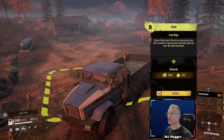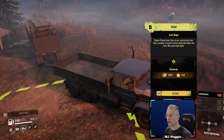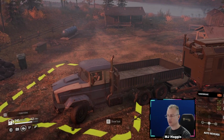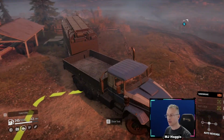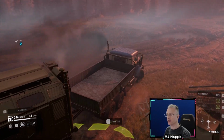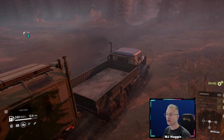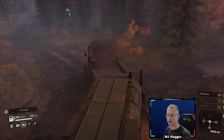Dyson Diesel here. One of our contractors has lost a number of construction materials down the river. We need them back. Nope, not yet. Look at the gate. Lack of damage. Okay. We're going over there. Great. This is pulling the service so much easier. Oh, this road seems quite flat.